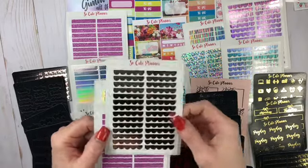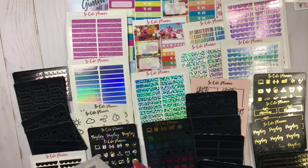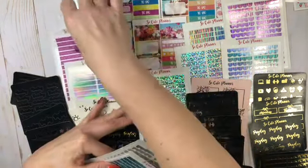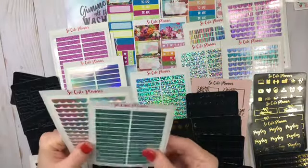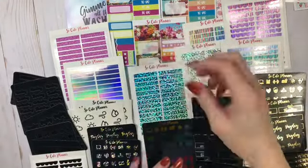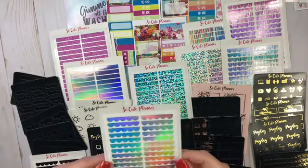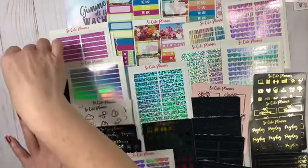That's beautiful. Look at that. The real pink headers, which y'all can tell I love because I had to order 2 of those. I always use those. Then I ordered the holographic blue vinyl again. I got a lot of mermaid kits for summer, that's why. And then the holographic scalloped headers. All right, guys, that is what I got from So Cute Planner.